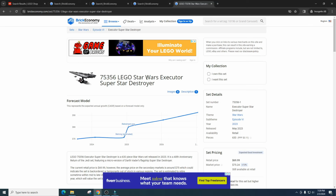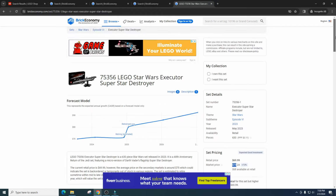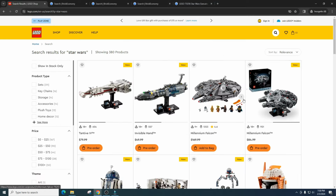But these ships go along with one ship that is out right now. So we've got the Star Wars Executor Super Star Destroyer. This one is going to retire hopefully at the end of 2024, but it retails for $70, and really it's got a market value of $75, which is shocking. On eBay right now, it's doing anywhere from $50 to $60, so really there's a decent demand, which I do want to pick up a ton of these because it will go along nicely with these three.